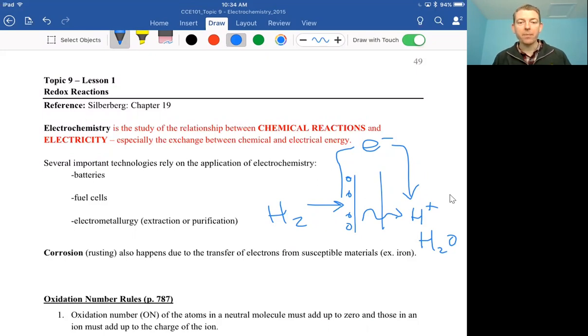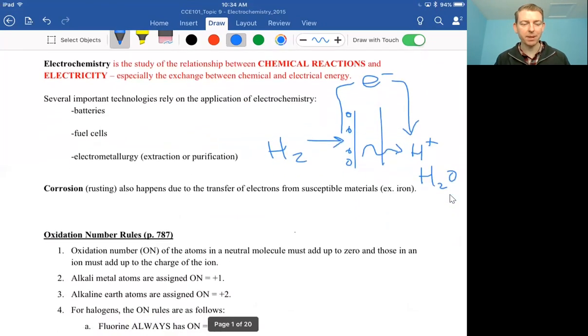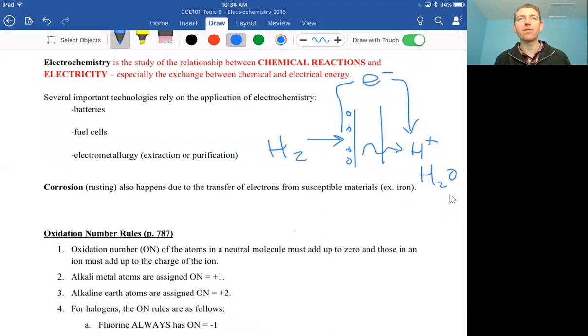For electrometallurgy, extraction, purification, that's the idea that we can use an electrical current to drive the purification of a metal. So if we get a source that has a bunch of different metals in it, then we achieve the ability to separate out the metals that we want from the ones that we can just set aside. For example, aluminum for a long time was an extremely expensive metal just because it was difficult to extract. Now aluminum, of course, is cheap, but that's because we have cheap electrical power that we can use to drive these processes.